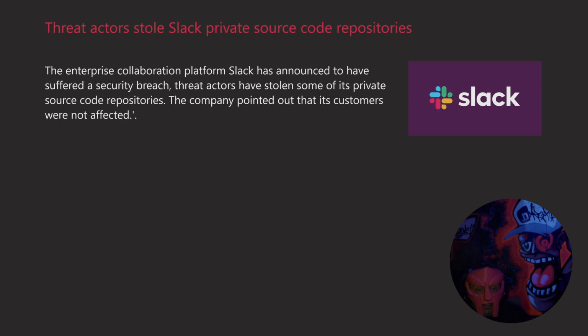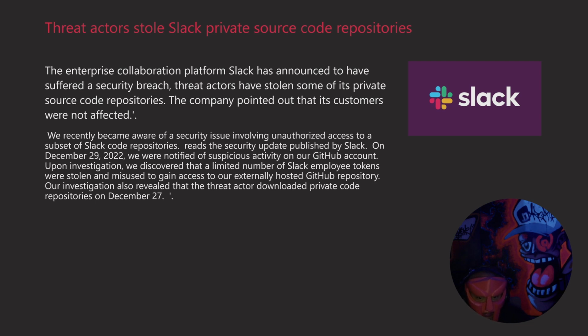The enterprise collaboration platform Slack has announced to have suffered a security breach. Threat actors have stolen some of its private source code repositories. The company pointed out that its customers were not affected. Yet. Let's see when a fake version of Slack comes out.